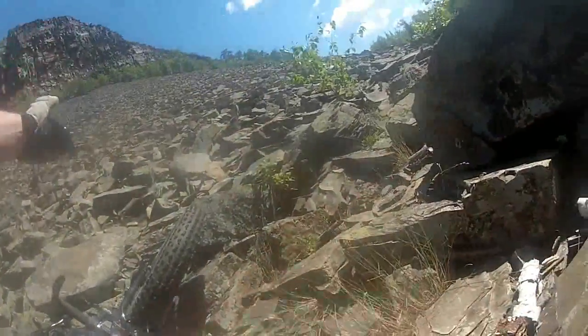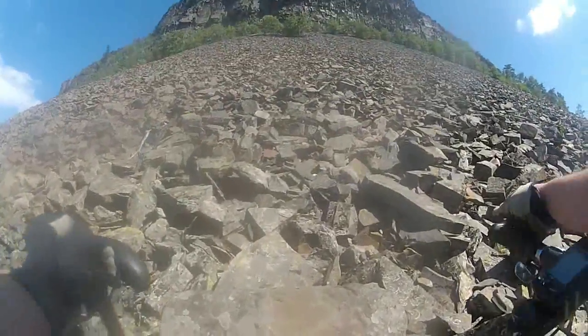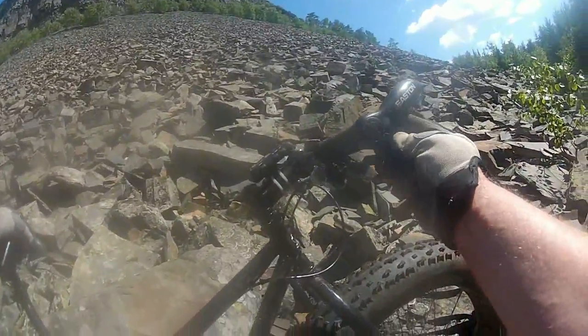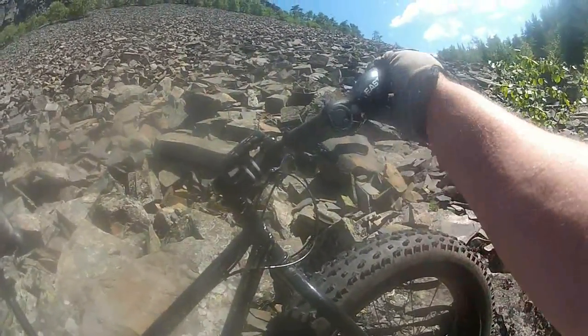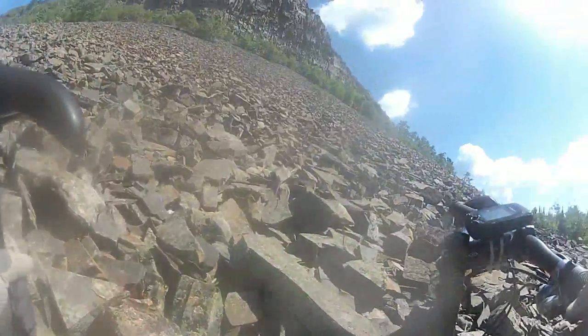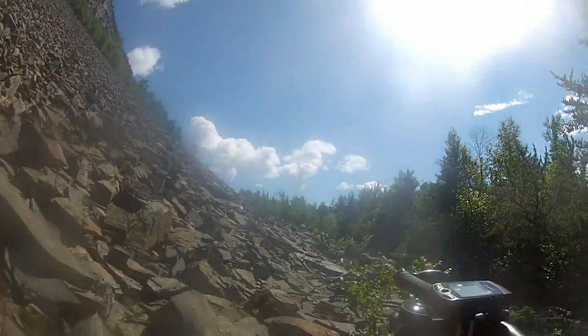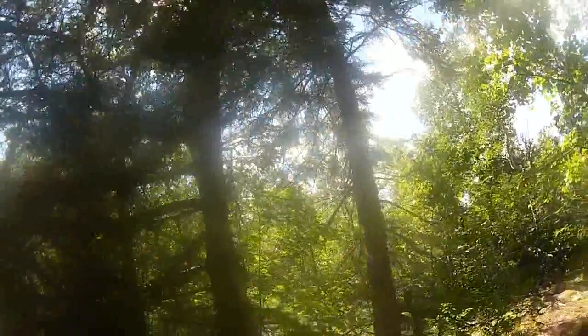Whoa, that wasn't good. Especially with stupid expensive carbon bar ends. Nicely scuffed up. Okay, so we're going to try and do the ridge line here now. I've never actually done the entire length of it. Hopefully it's doable.